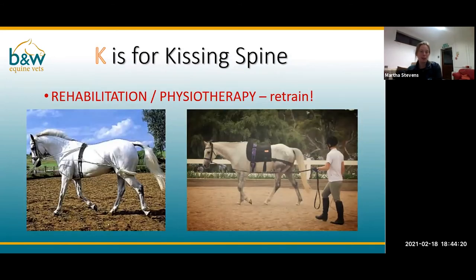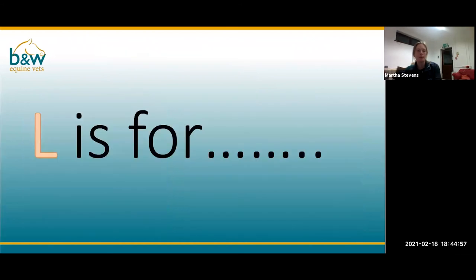One of the biggest things after kissing spine surgery is that they tend to have quite a long period of rehab, for obvious reasons, because we're making an incision right along their back. They can't have a saddle on for at least 12 weeks. So a lot of the rehab focuses on strengthening their core and building top line, but without ridden exercise. So we'll often recommend the use of lunging aids like Equiami and Pessoas and that sort of thing to really help strengthen their core and strengthen the horse, but without a rider on board. And we'll always recommend getting a registered physio involved as well for them to be involved in the rehab as well.